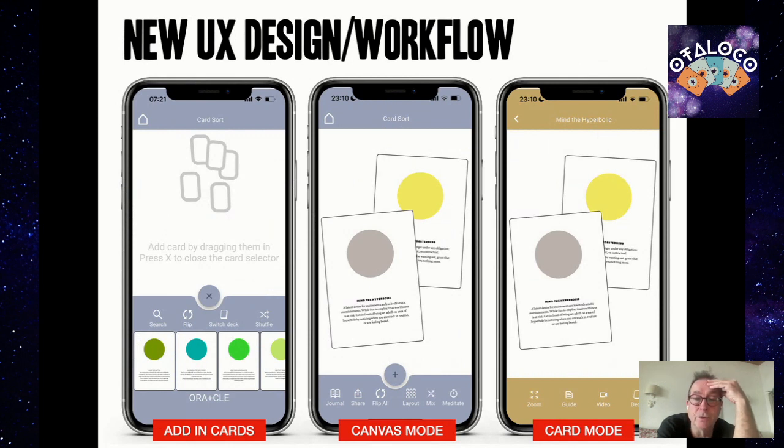Whenever you draw a reading and you drag a card, when the cards are on the canvas, you're in canvas mode, and you'll see the gray menu. At that point you can hit the plus button and drag more cards onto the canvas. As soon as they drop onto the canvas, if you touch a card, you pop out of canvas mode into card mode. As soon as one card is in focus, you can see which card is in focus. You can flip it over, zoom on that card, read the guidebook on that card, watch a video on that card, etc. But when you're in canvas mode, you can journal, share, flip, etc.